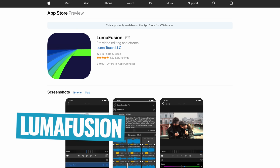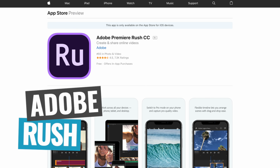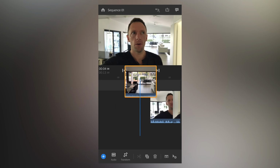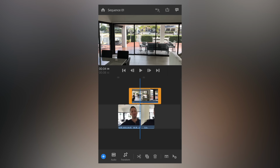So from all of this, if I had to pick a winner, I'm actually going to give you 2. If you want the most professional, the most advanced tools, the closest to desktop video editing app on your iOS device, you already know the answer here. It's going to go to Luma Fusion. But my personal top pick is actually going to go to Adobe Premiere Rush. I personally think it's the best all-rounder when combining usability and simplicity with powerful editing tools, all to let you edit your videos down fast and efficiently.